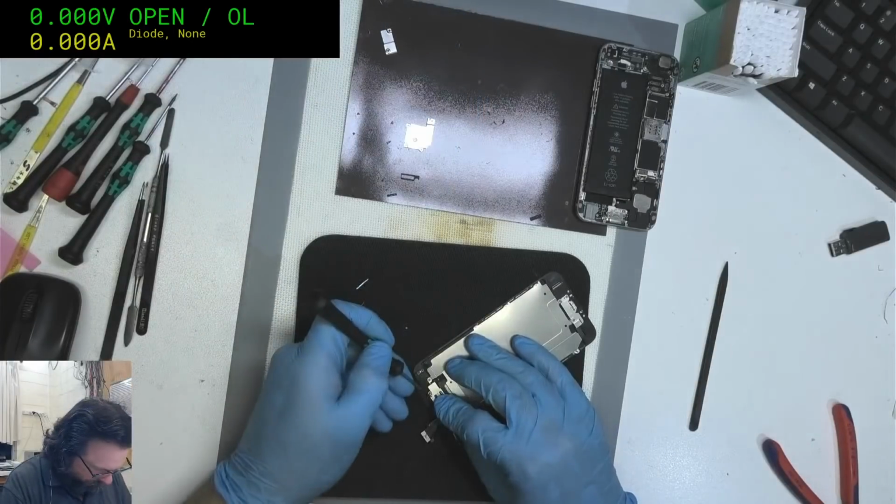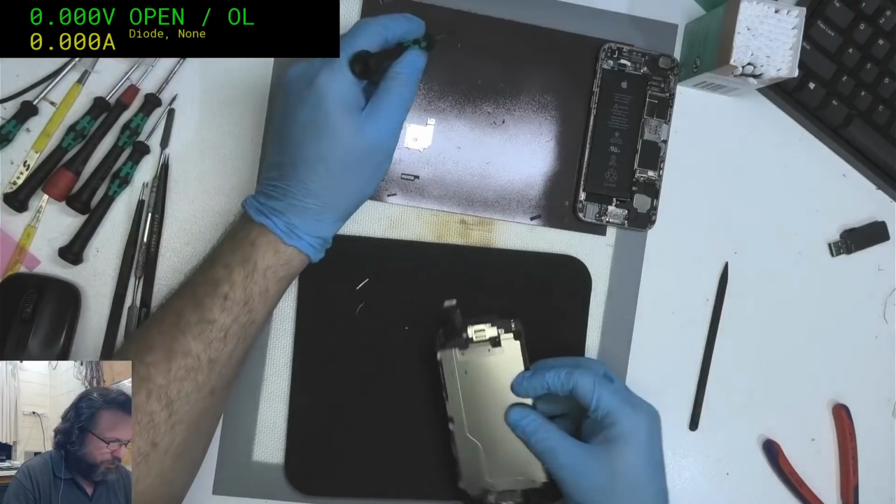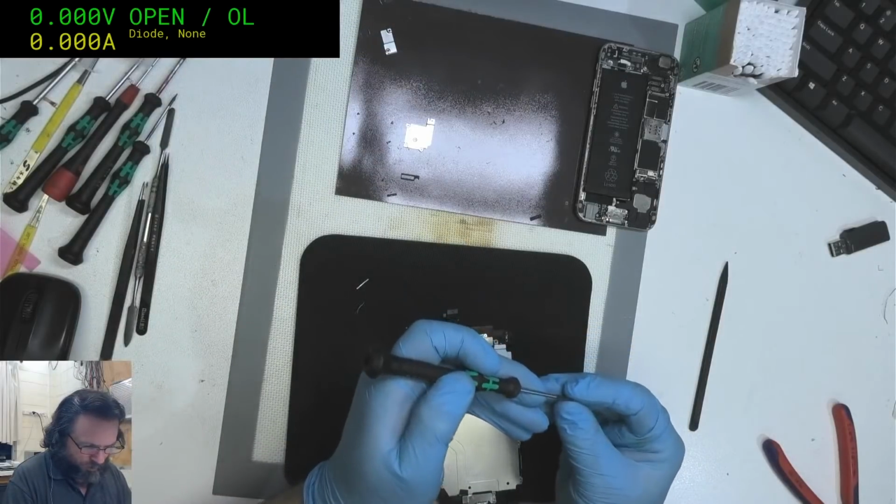Yeah, we're almost there. Naturally, of course, once we plug it in, we'll realize that there's a defect on the screen. We'll rage quit.